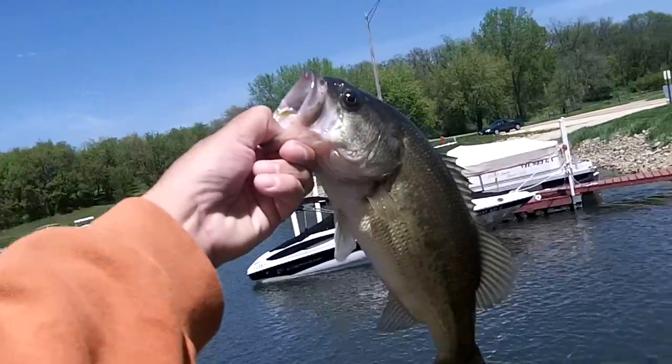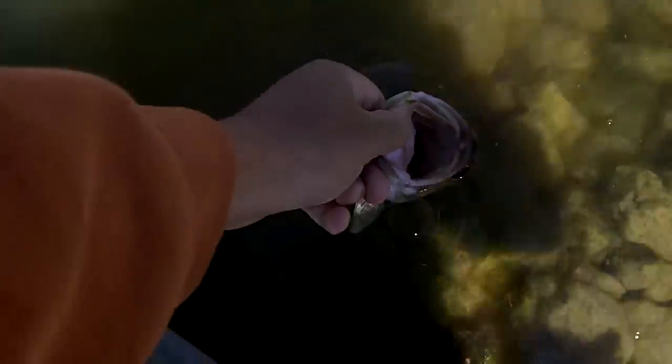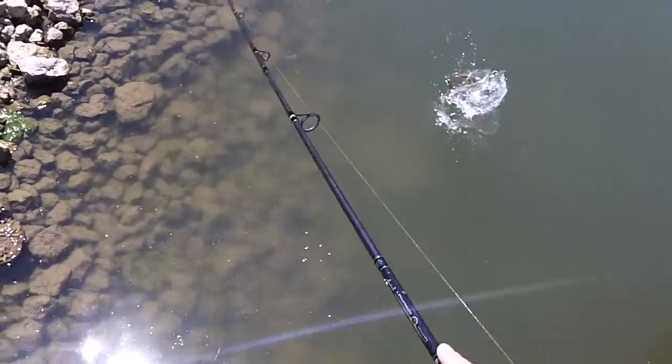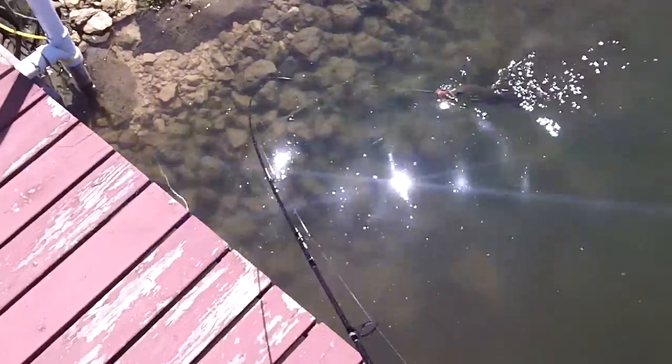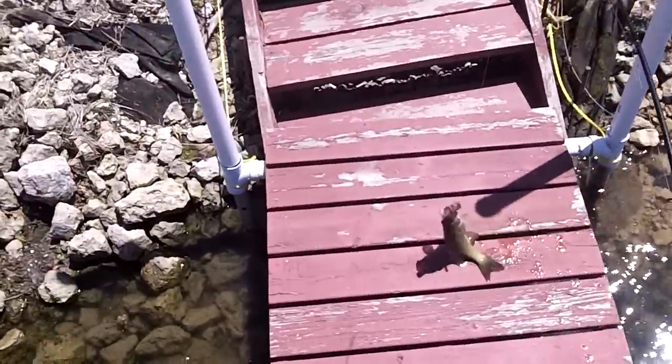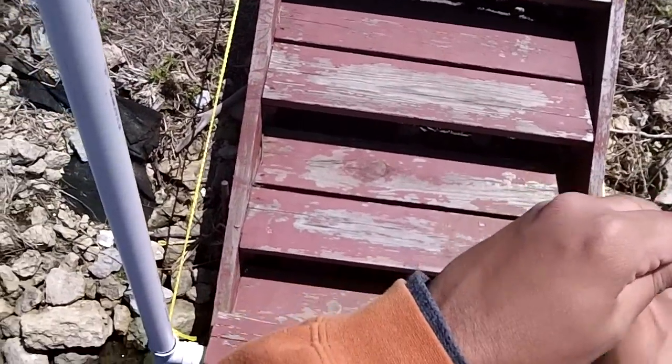There you go, guys. Caught him right off this rock ledge here, between these two docks. Another one on that crankbait right here in the same spot. Small one. Small guys, but I'll take them.